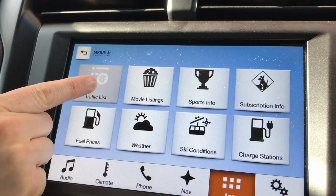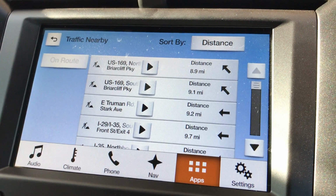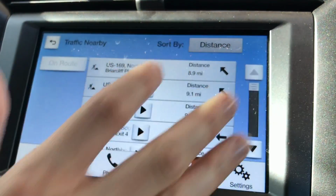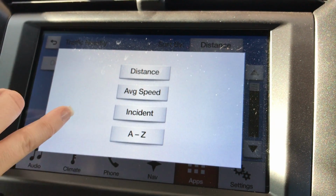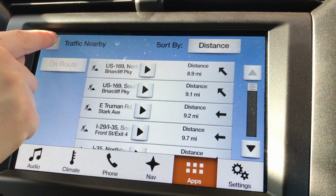If I tap traffic list here, it'll pull up nearby traffic obstacles. So I can search by distance, average speeds, incidents, or alphabetical. So that's always pretty handy.